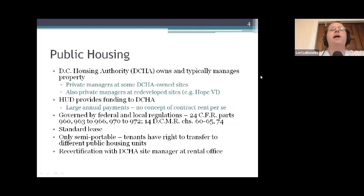So HUD provides federal funding to DCHA. In large part, it's called an annual contributions contract, ACC. But essentially the money comes from HUD to DCHA to run these properties. There is one standard lease. Every public housing tenant in DC should have the same lease.